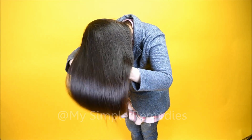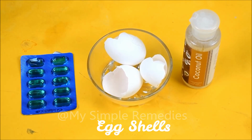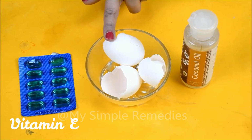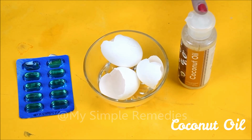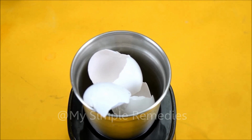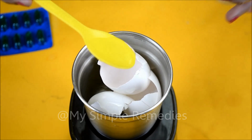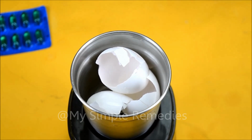The best thing about this remedy is that the ingredients used in it are really very simple and are easily available at home. You will need vitamin E capsules, egg shells, and coconut oil. The main ingredient for this remedy is egg shells. First, put the eggshells of 2 eggs into a blender. Add 2 tablespoons of coconut oil. And finally, add 2 vitamin E capsules.